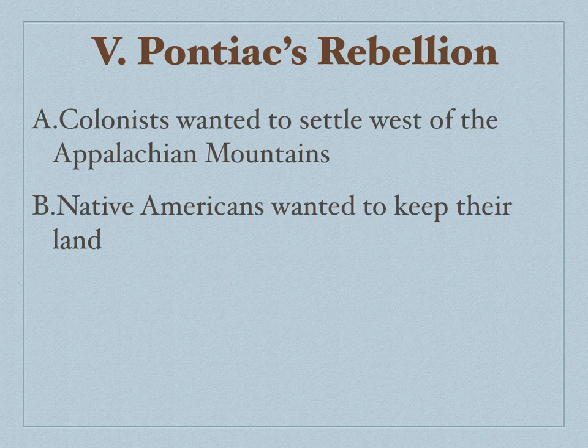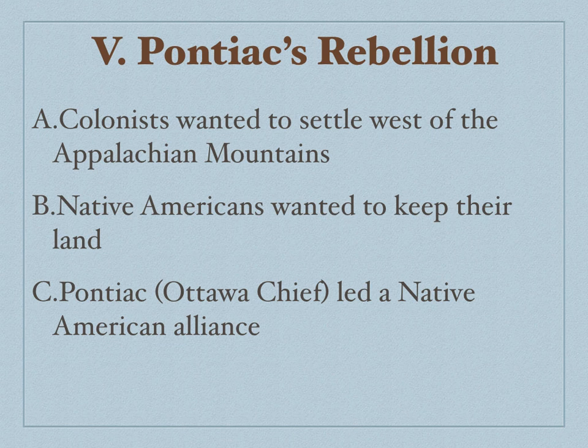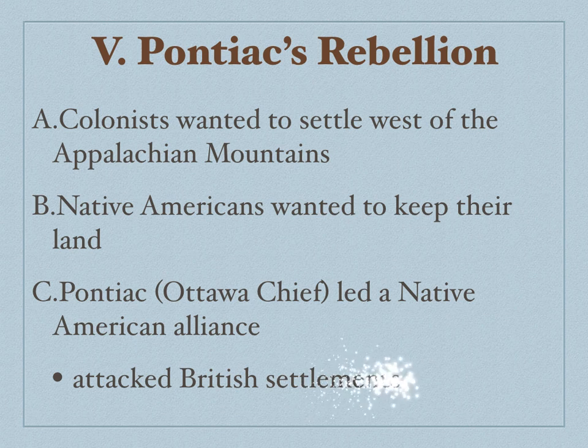And we're going to have a conflict with Pontiac, who is an Ottawa chief. He leads a Native American alliance that's going to then attack British settlements. So the British start moving into this land, into the Ohio Valley, to the land west of the Appalachian Mountains. They start taking Native American land. The Native Americans are going to attack back. In May of 1763, Pontiac attacked 6 different British forts, killing at least 2,000 settlers.